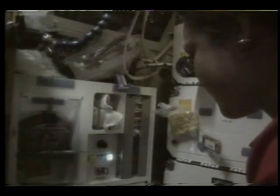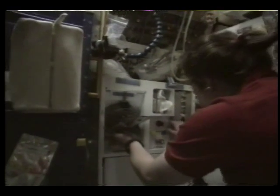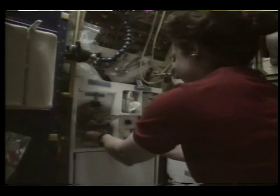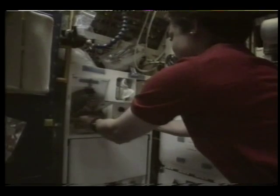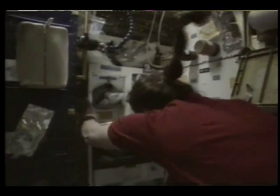Most of the food on board is freeze-dried, and some of it is what we call thermostabilized, where all we have to do is throw it into the small oven we also have on board. You can see on the controls on the right-hand side that we have a means of selecting the amount of water and whether or not we want hot or cold. We also have a small oven down below this rehydration station, which Tammy is getting into right now.